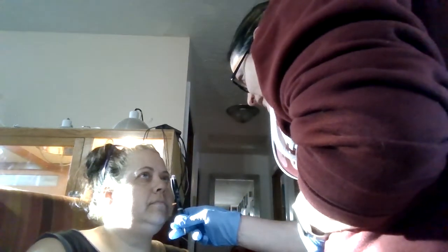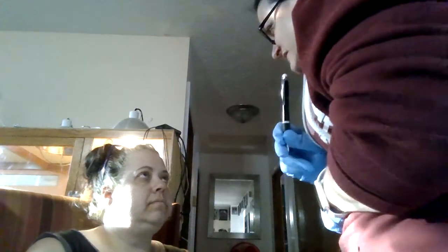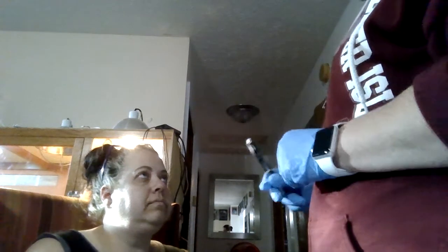And look back at the pencil. And look back at my jacket. Okay, and her eyes are dilating and constricting as expected. Like I said, when she's focusing on the pencil, they are constricting. When they're looking away here, they're dilating. No problems there.